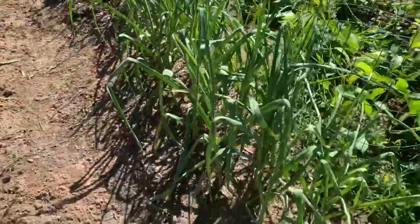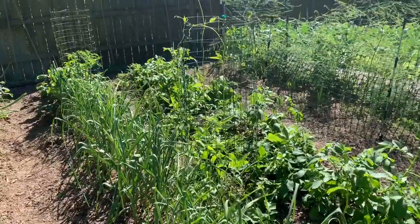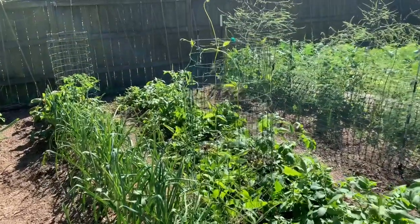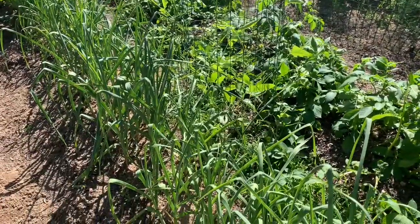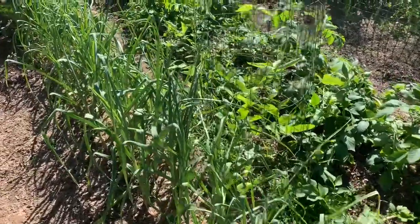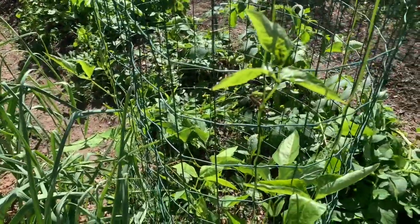Let me back up and you can see my bean teepee, so-called teepee, right? It's just a tomato cage, but the beans are running up it. And I'm not looking to get a great harvest. I just want to let them grow and make some seeds. And aphids. Aggravating.